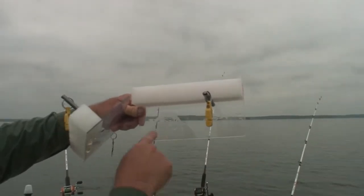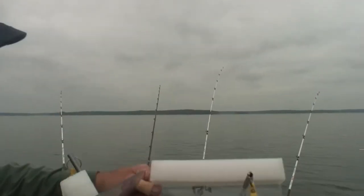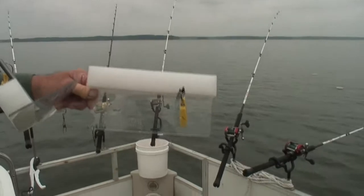We're moving, what are we moving? About a mile an hour right now. Did a beautiful job on this clear board here. He even etched my logo on it. That's cool. Little River Guide Service.